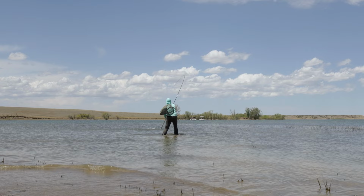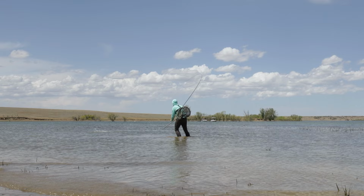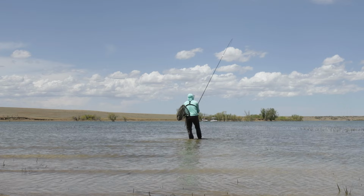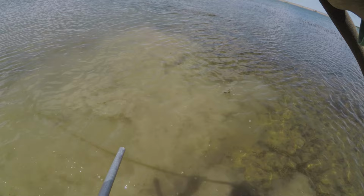Oh my God. Large, aggressive fish here on the flats in Colorado. I feel like I'm in the freaking Bahamas right now. Incredible sight casting to these big, beautiful, powerful game fish. Just awesome. Oh my gosh.